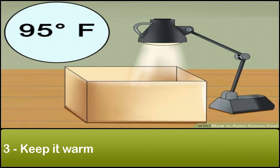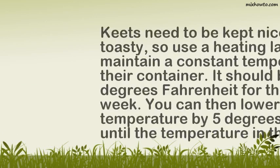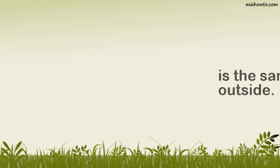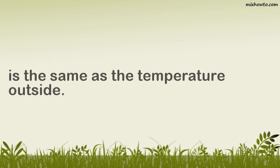3. Keep it warm. Keets need to be kept nice and toasty, so use a heating lamp to maintain a constant temperature in their container. It should be 95 degrees Fahrenheit for the first week. You can then lower the temperature by 5 degrees each week until the temperature in their box is the same as the temperature outside.